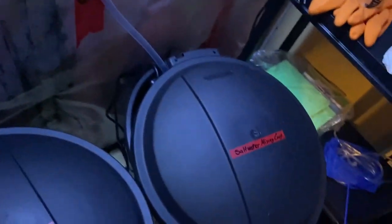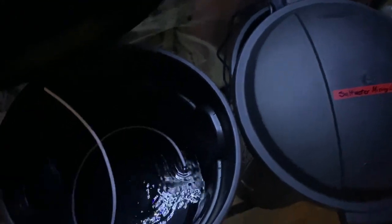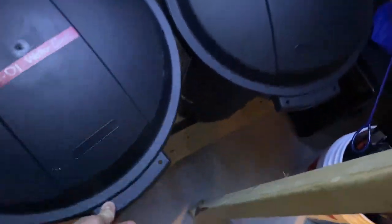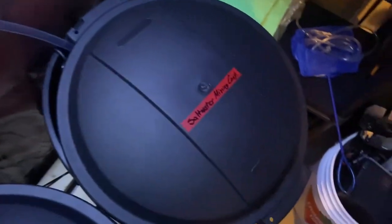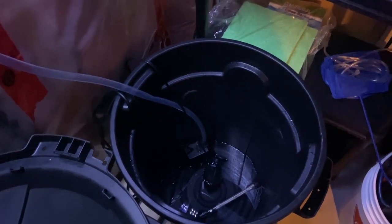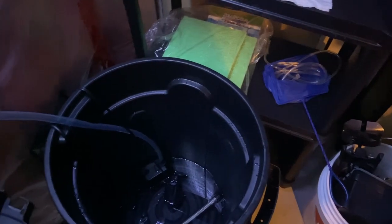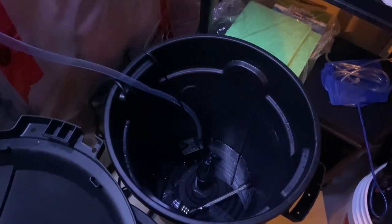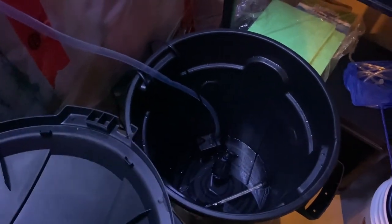I have the two buckets. One of them, the RODI water, I keep about half full, just in case there's ever a need to do an emergency water change. I did a water change last night, so I'll have to fill up my saltwater mixing container within the next couple days, just so I always keep some on hand in case there is ever an emergency.